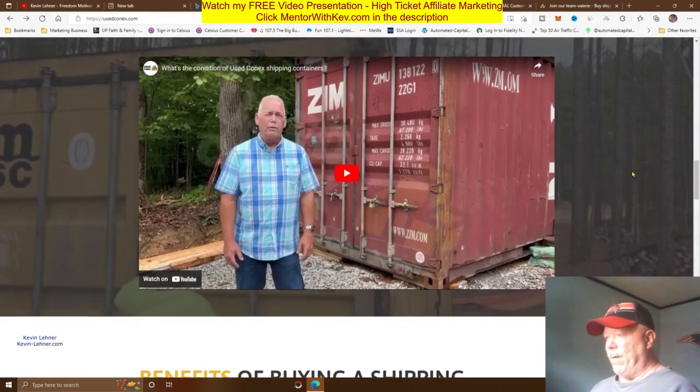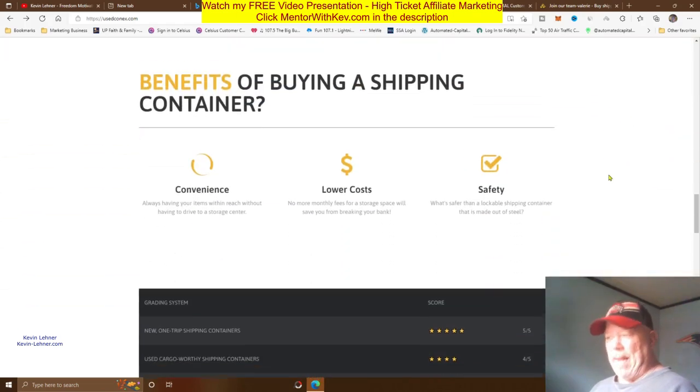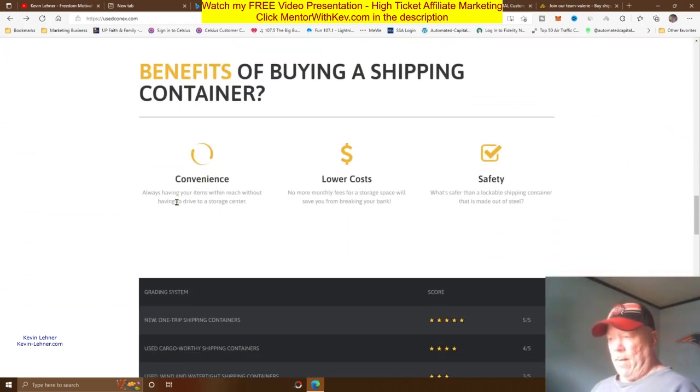As you come over here, it talks about how you can watch a video on what one of their customers says. The benefits of buying a container: convenience, always having your items within reach without having to drive to a storage center. You could put one of these shipping containers on your own property and use it as a storage place for whatever you want to store. And it's lower cost, no more monthly fees for a storage space. It will save you from breaking your bank. And safety: what's safer than a lockable shipping container made out of steel, right?